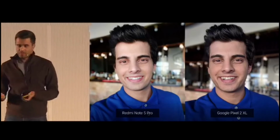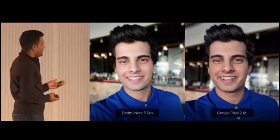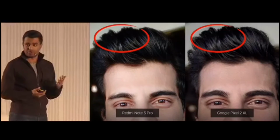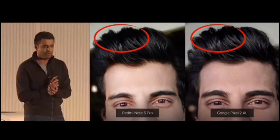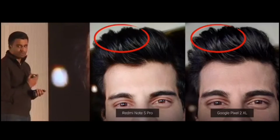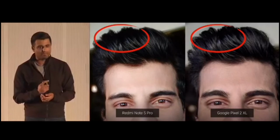All right, so the Pixel 2 is considered one of the best cameras in the industry, and both of these images are good. But again, if we zoom in, while the Pixel 2 does a better job than the iPhone X, Redmi Note 5 Pro still has better edge detection, and it still captures more details in the hair. Our portrait selfie mode is really amazing.